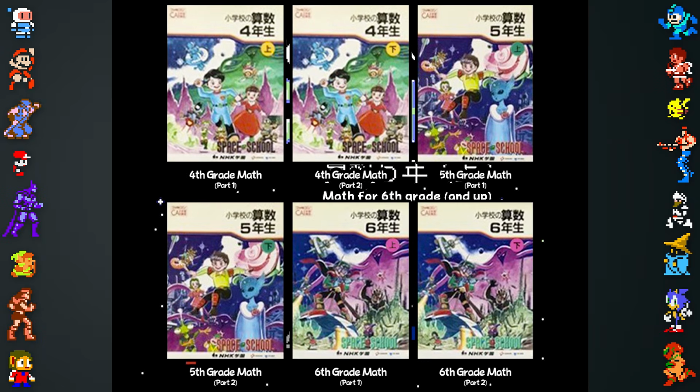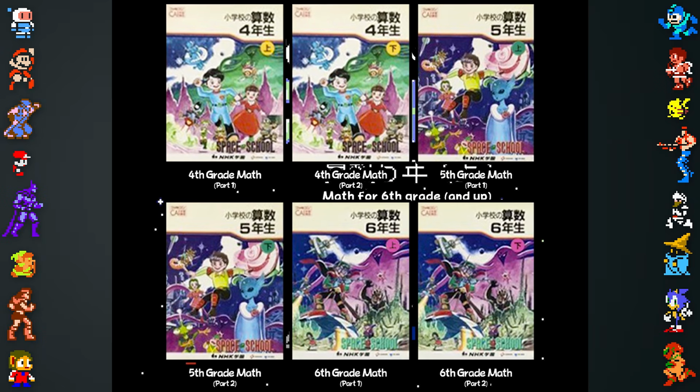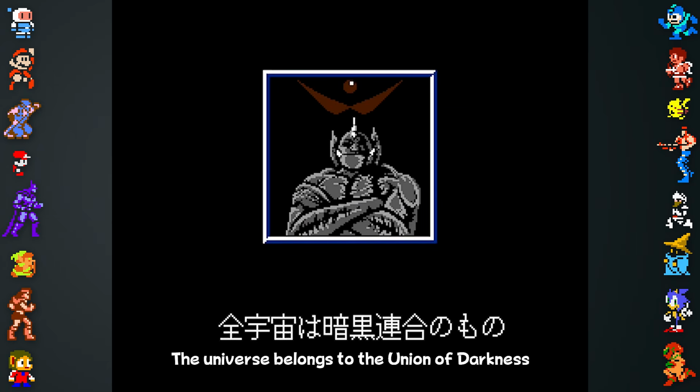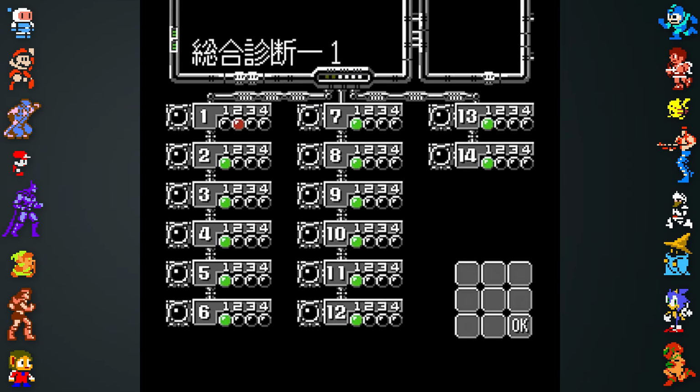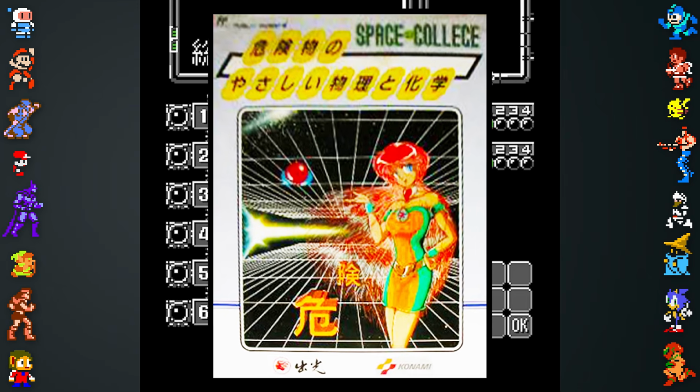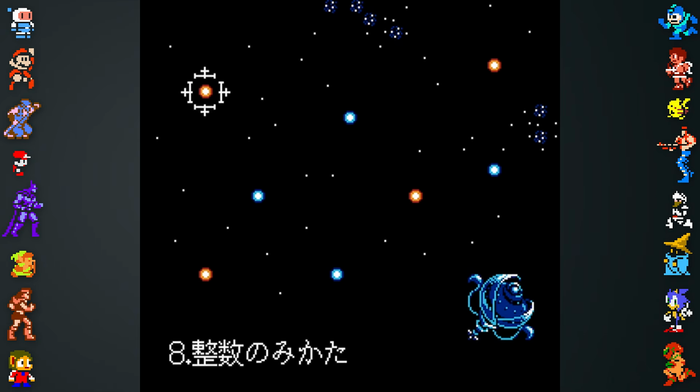Of the 7, most belong to the Space School series that teach 4th through 6th grade math. They're set in a sci-fi future where mankind's colonized the Milky Way galaxy, but are up against the alien Union of Darkness who claim ownership over the entire universe. The other game was Space College, which was made to train employees of a Japanese petroleum company. Honestly, it seems there's still lots left undiscovered for the Q-Ta.